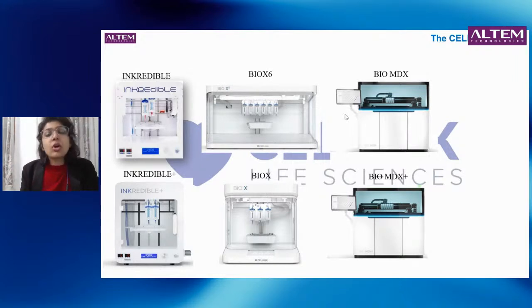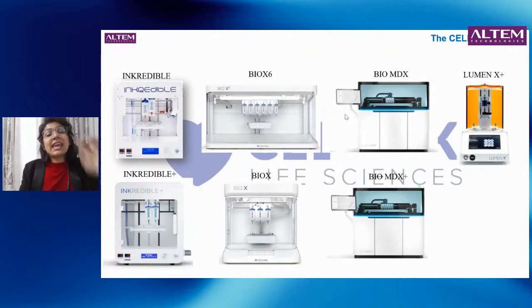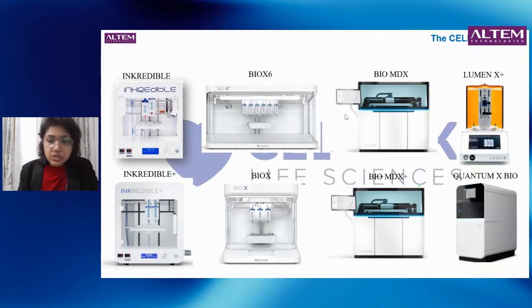Now they all cater to all the applications. It's just the scale of production or the scale at which you want to use it, and also the type of precision. So the DLP systems or the light-based systems are Luminix Plus and the Quantum X Bio, which is a new device that we have put out. This is meant for microfabrication at 50 microns or less than 50 microns, 10 microns level of precision.